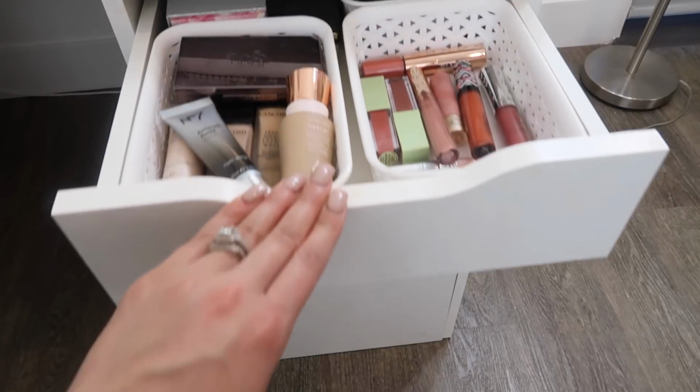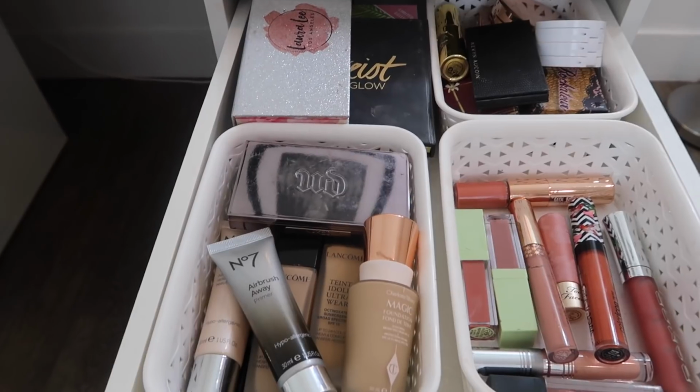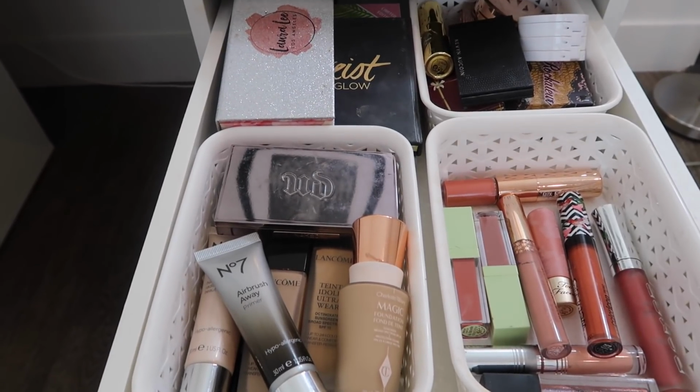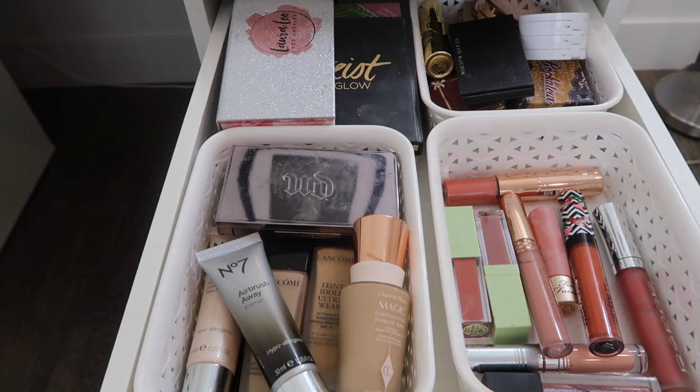All right, so here is everything in my drawer for August. I feel like I picked out a lot more than I normally do. I think it's just because I forget about so many products in my collection, and that's what makes me really want to do a declutter, because I'm in a habit with all my favorite products and I don't want to have a lot of excess. So you guys will be seeing some declutters in the next couple weeks.